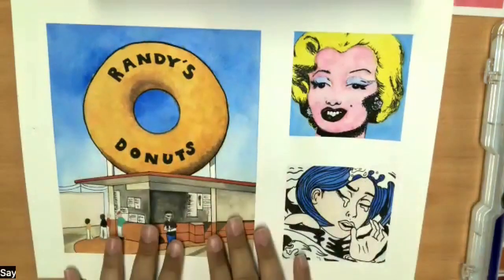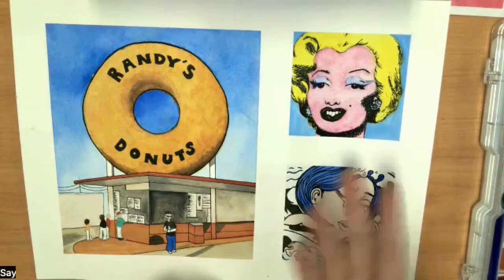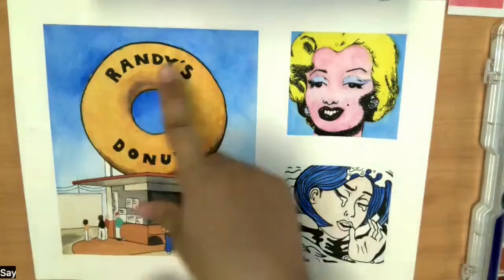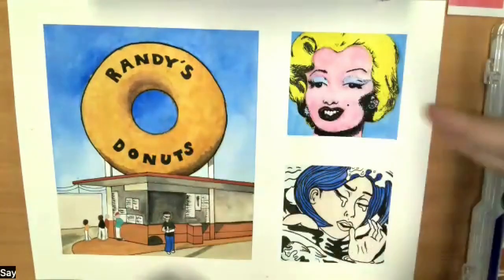The last one that I finished, well, this is actually the last one that I finished. I was struggling a bit with it, but the one I finished before that was really fun. We had a class on pop art and its impact on architecture, so I did three pop art things. This is an Andy Warhol, the famous Marilyn Monroe. I forgot the artist who did this, but this is the super famous Randy's Donuts out in California. And this was probably the most fun I've ever had doing watercolor. I love doing watercolor with line art, but that's for another class.